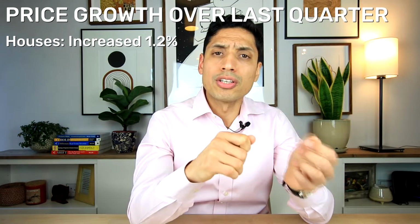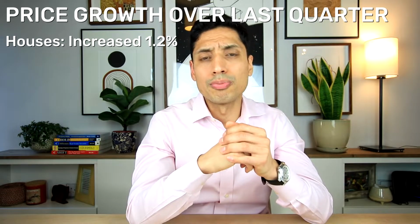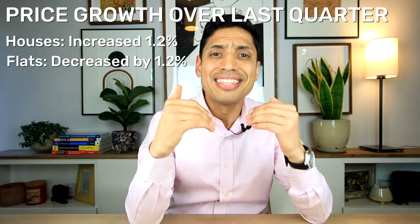So what's the reason for the slowdown in price growth over the course of the last few months? Well, flats and houses can have a lot to do with that. Because if we look at houses, price growth has actually increased by 1.2%. However, flats have actually decreased by 1.2%. And it's a trend that we continue to see throughout the pandemic.